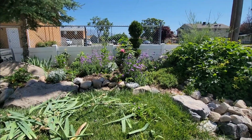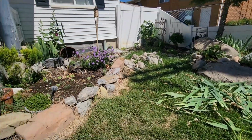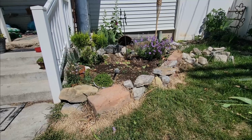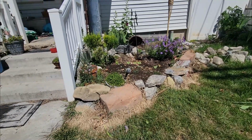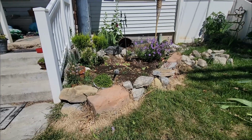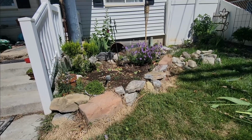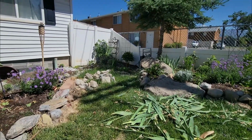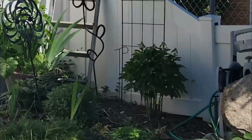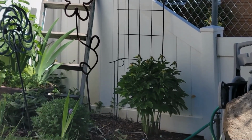It'll all fill in. Plus, like I said, we're going to be adding some stuff, especially in this bed right here. I will finish weeding that either tonight or in the morning, most likely tomorrow. I'm going to trim the chives and dry some, finish weeding this, and then add in more soil and some seeds and some plants. And then over there, behind the peonies, where there's that trellis, I'm actually going to attempt to plant cucumbers.